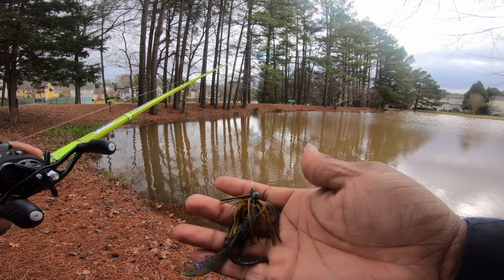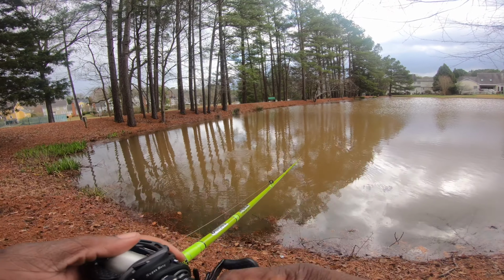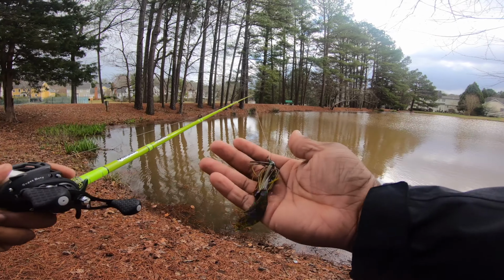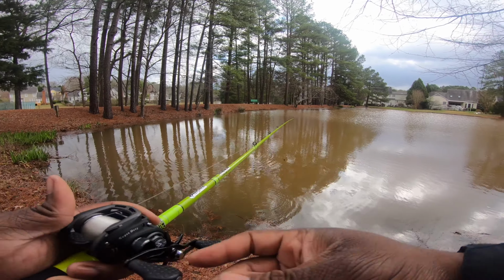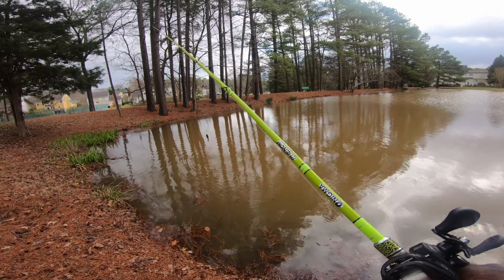And I know it seems like, well, man, Coffee, that jig color is very close to that water, but it also carries that kind of dark tone, and it'd be kind of natural within the water. So this is one of the lures that I would start off using.